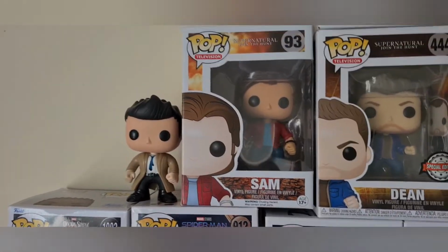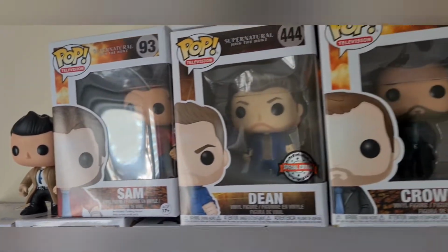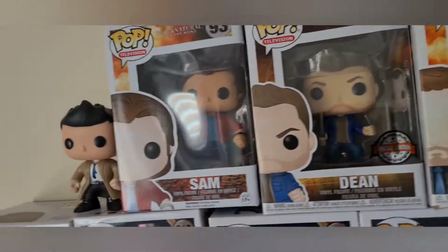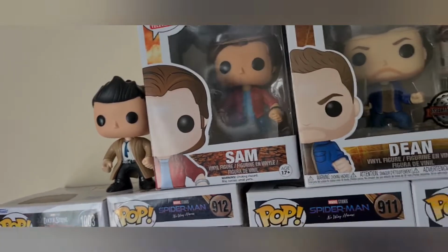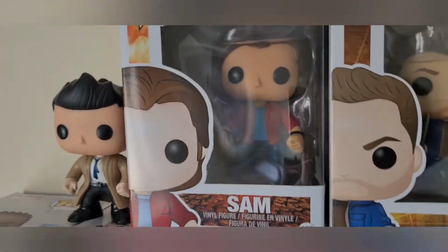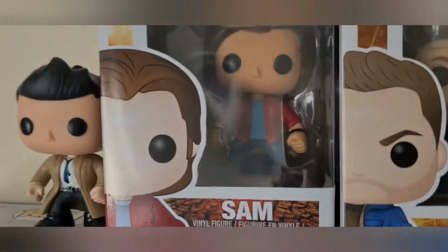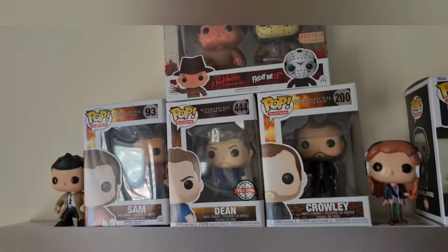But yeah, I absolutely love Supernatural. I just wish there was a little bit more detail in these. Like, the Mark Cain one, brilliant. But when it comes to the normal Sam and the normal Dean, the bodies are pretty much the same, with different heads. Also, Sam doesn't wear the button shirt around the t-shirt. He wears the shirts. Where's that detail? But anyway, can't complain too much. I'm happy to have these.